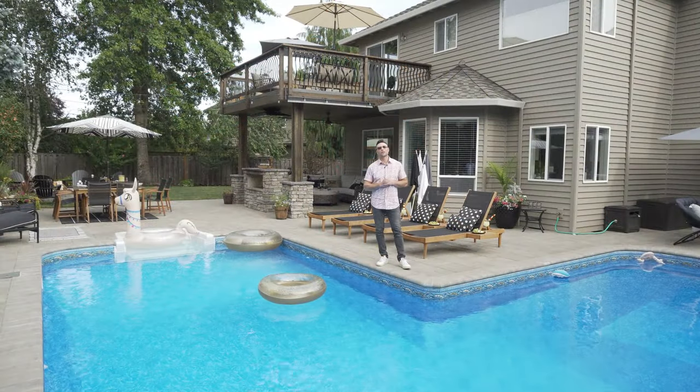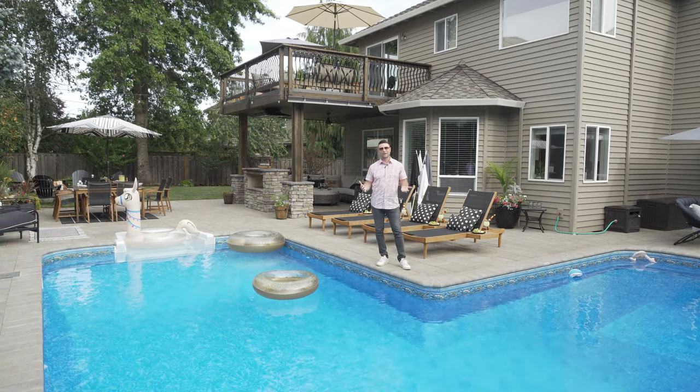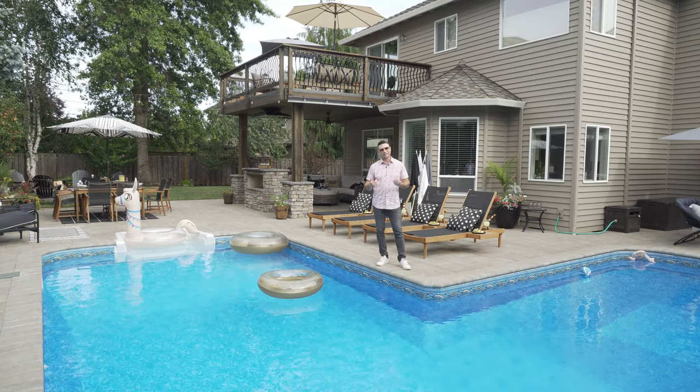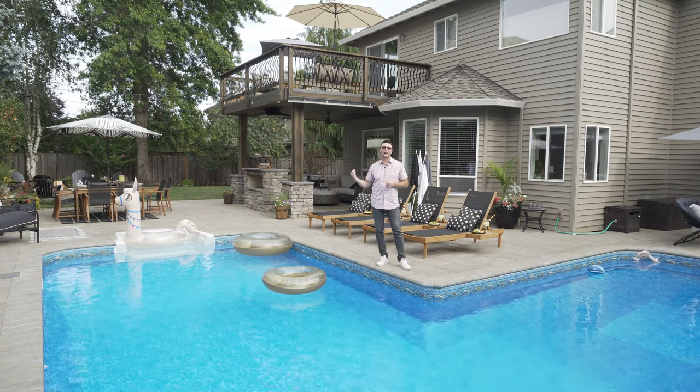So I hope you guys enjoyed this job from start to finish. What a transformation we have here. Now we have a space where the family can really enjoy time with their family and friends, get outside, especially with the times that we're at right now, they're spending all their time outdoors.